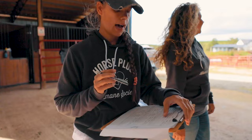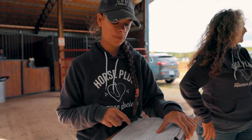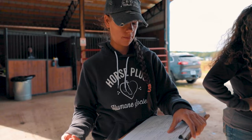I am working on just putting down the vet notes, how old they are, what breed they are, what color they are, what gender they are, all that good stuff.